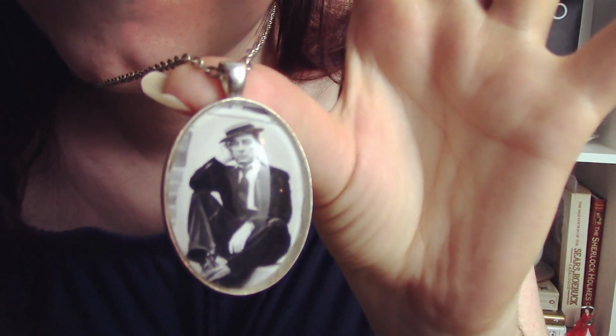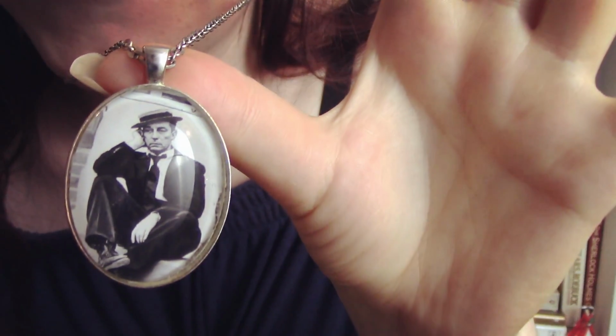Anyway, I hope you enjoyed this little sneak peek into my vintage jewelry collection. Like I said, I do have a lot more pieces, but they're boring, they're ordinary. This is a modern piece that I'm wearing right now, but it amuses me. This is my all-time favorite piece. It's not old, but it's Buster Keaton. Yeah, it's Buster Keaton. Hard to have a bad day when you're wearing Buster around your neck. Buster makes everything better.